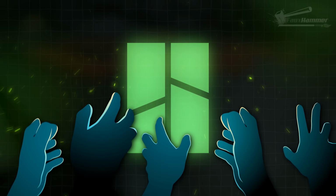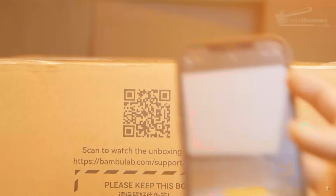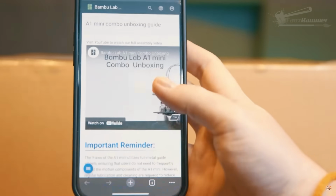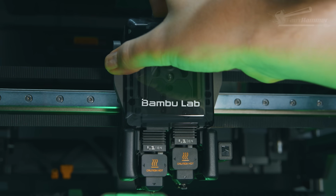After dominating the 3D printing landscape for over 2 years by not only delivering reliable machines that just work, but, I'd argue more importantly to their success, delivering a streamlined user experience, we've all wondered what comes next. What is the next big innovation in 3D printing? And is it going to be Bambu again who delivers it?